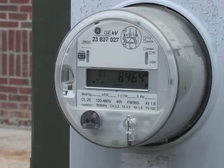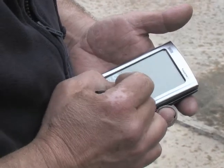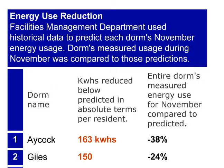Letting students know how they are doing during the competition is key to inspiring them to do even more. As of 2006, the dorms on East still must be hand-read, which means that at best, Environmental Alliance can report to students on their progress once a week during the competition. There are plans to install digital meters in the future, which will allow for instant feedback through the internet.